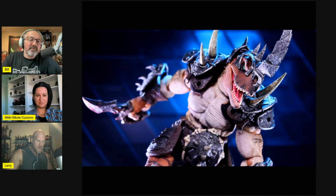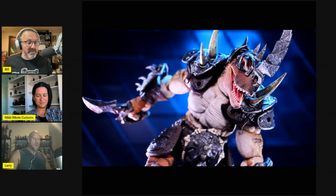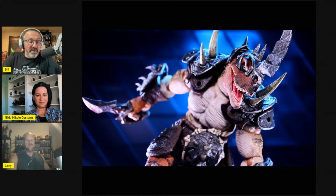I mean, it's the same figure as their previous ones. Different head, and the top armor, the outermost armor parts, are different, with different weapons and stuff. The paint job is different, but it's an awesome figure, and they move really well. It's just a nice quality piece.